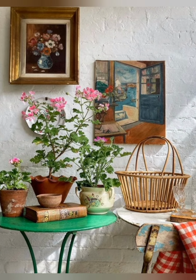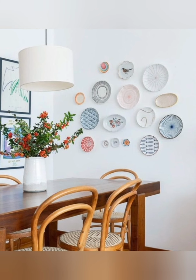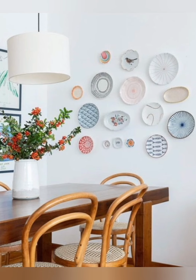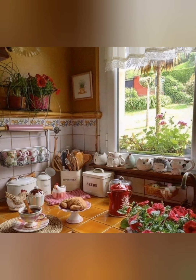Use a neutral palette with pops of color. Accent colors while maintaining a neutral base. Add pops of color through accessories like cushions, artwork, or seasonal decor. Earthy tones like greens, blues, or muted reds work well.